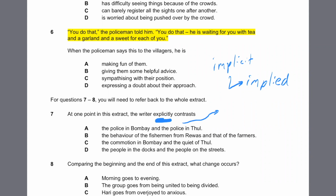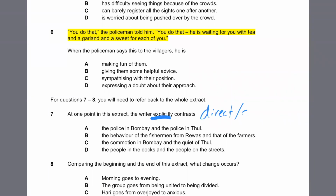So, you know, the best way to do questions like this, where it could really be asking you about any part of the text, would be elimination. So let's go through each option and find which one is actually explicit, which is direct, or obvious. All right. Option A, the police in Bombay and the police in Tool. Does it talk about police in Bombay? Absolutely. Does it talk about the police in Tool, in the villages at all? Nope, never mentions it at any point in time.